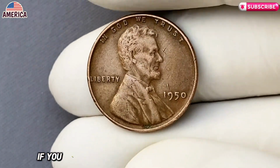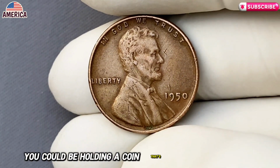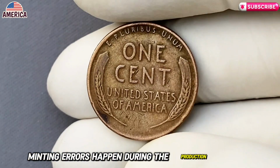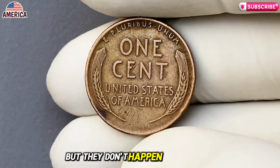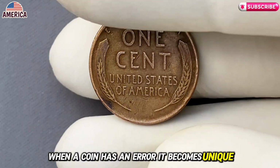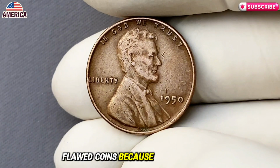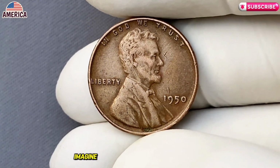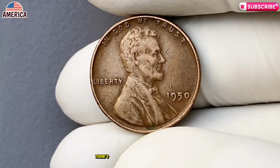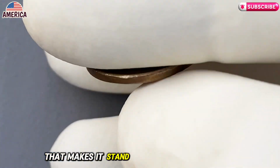They mean that if you find a 1950 penny with one of these errors, you could be holding a coin that's incredibly valuable. Minting errors happen during the production process, but they don't happen all the time. When a coin has an error, it becomes unique, and collectors are eager to get their hands on these flawed coins because of their rarity. Imagine owning a piece of history with a mistake that only a few others have.